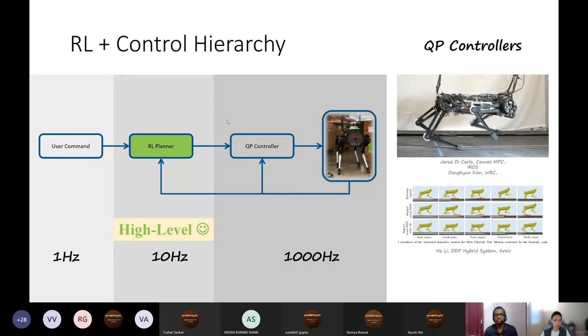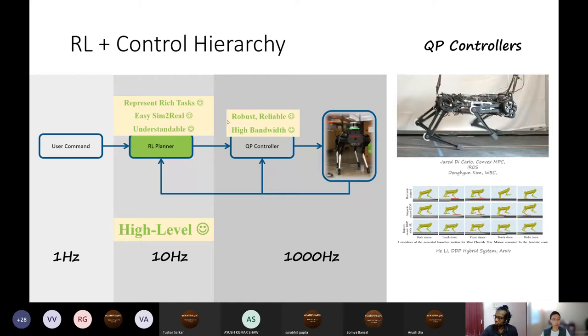A good thing is it's a high-level strategy. And the QP is pretty reliable. We have all this MIT Cheetah work based on this or some extended version. And with the high-level controller, we can clearly understand what the output is, with some physical meaning. It's much easier to do the Sim2Real transfer. Because I have tried both, I think it's fair to say that.